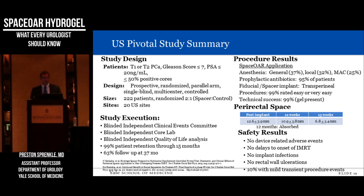One of the major trials was looking at patients with T1 or T2 prostate cancer with a Gleason score of less than or equal to 7 and PSAs of less than or equal to 20, and they were also lower volume, so less than or equal to 50% of the cores were positive. It was a prospective randomized parallel arm single-blind multi-center controlled trial. It was a 2-to-1 spacer to control randomized in 20 sites across the United States.